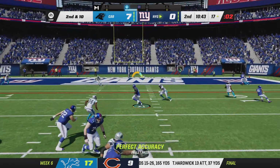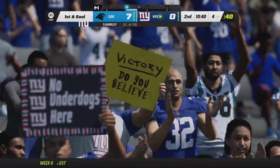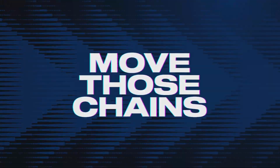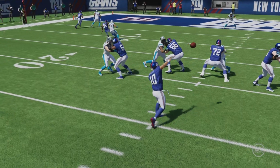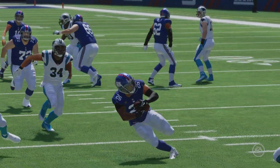Throwing on 2nd down. Barkley. Now he'll dump it underneath to his running back. Complete. And the Giants are going to be looking at 1st and goal as they move this down to the 4-yard line. He's got good size. We know he's tough to bring down running the ball. That also carries over to the passing game like we saw there.